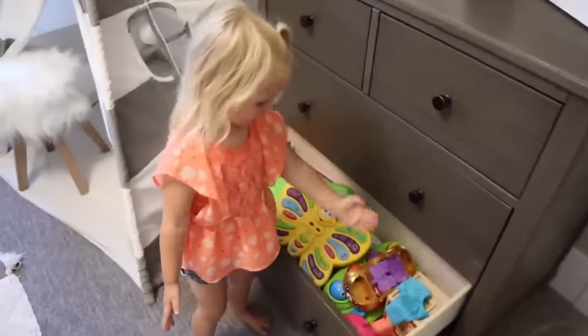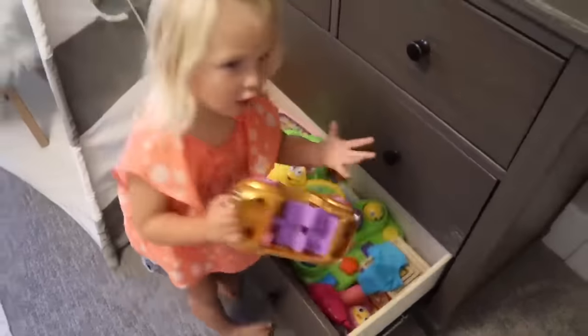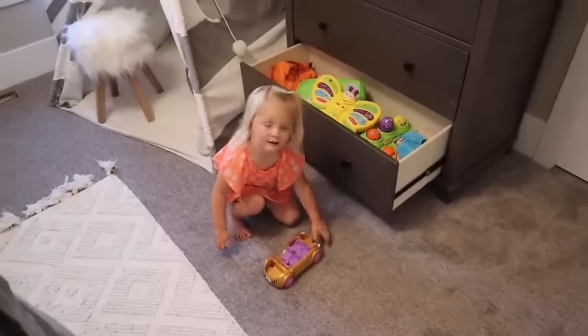Yeah. It's my toys. Are those your toys? No, those are on here. Oh my gosh, she did a better tour than I could ever do. Thank you, Blake, so much.